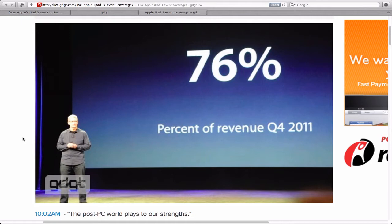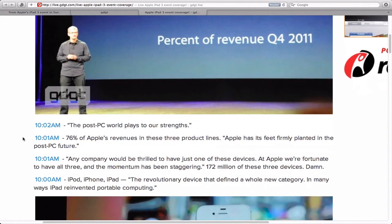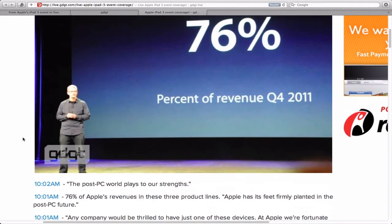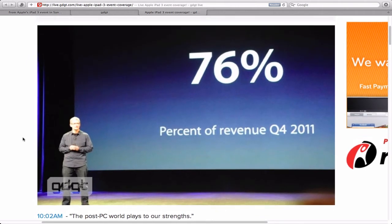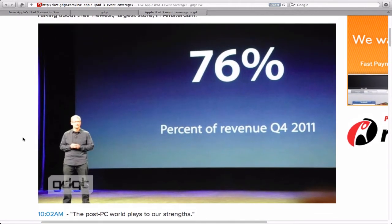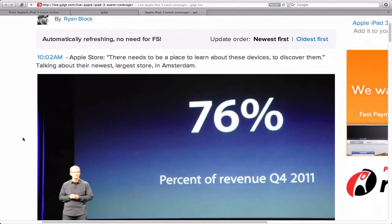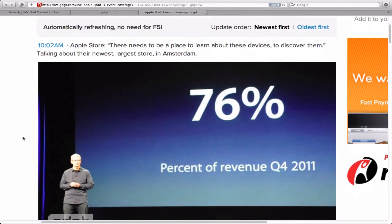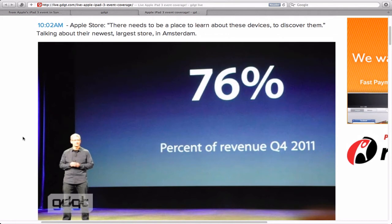76% of Apple's revenues are in three product lines: Mac, iPod, and, I don't know what the third one would be. iPod, iPhone, iPad. Yeah. Well, they're not mentioning the Mac. That's not mobile. They're not considering that part of their post-PC. It's not post-PC because the Mac is the PC. Now, there's a rumor that looks like it's going to happen. It's a new section called Catalogs, like the actual catalogs you see.